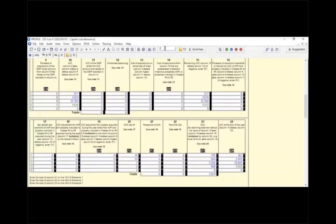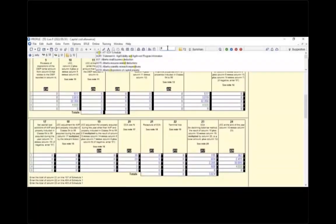Another form search feature is the search bar at the top here, so you can type in, let's say, dividends, and it'll give me a list of forms that have dividend related information. So let's select Schedule 3 and it'll open the form.